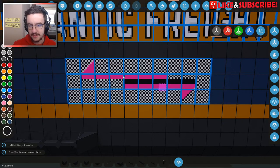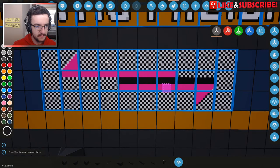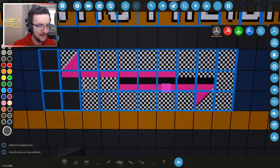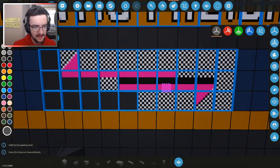Can you make the windows tilted forwards? Again, we could, but I don't think we're gonna. We might. We'll see. I also kind of just want it to have one cabin, but now that we've made it all sort of symmetrical, it doesn't make sense to do that.